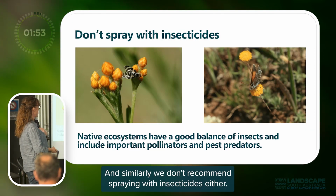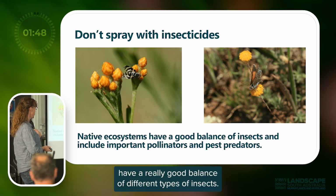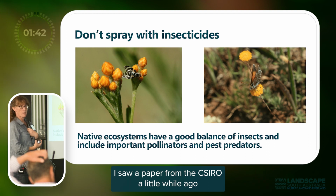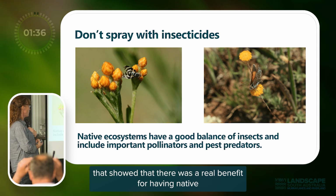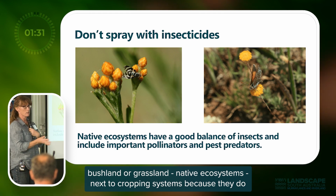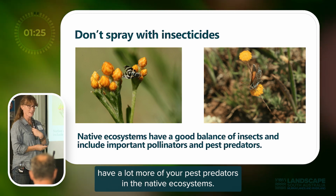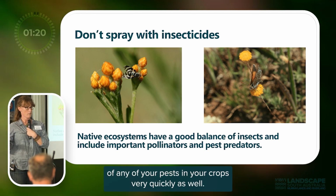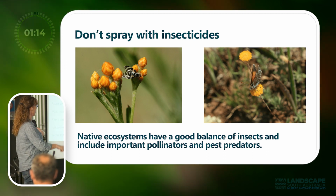Similarly, we don't recommend spraying with insecticides either, because the native ecosystems have a really good balance of different types of insects. They've got a lot of your pollinators. I saw a paper from the CSIRO a little while ago that showed there was a real benefit to having native bushland or grassland, native ecosystems, next to cropping systems, because they have a lot more of your pest predators. If you've got a crop nearby, that means they can come and get rid of any of the pests in your crops very quickly as well. So there are real benefits in keeping them there.